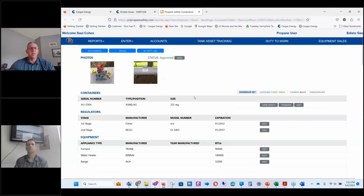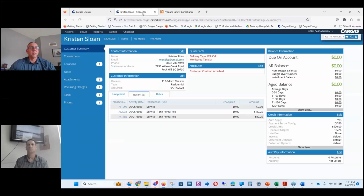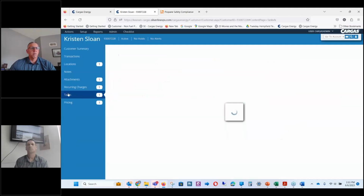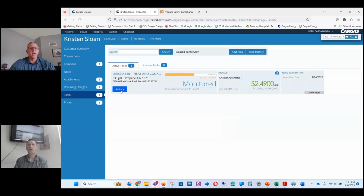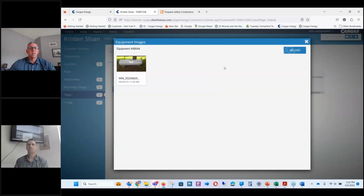But now all the information that is contained in the P3 side is now available to any customer service person. Some of the other things that we're talking about going forward are sharing pictures and things like that. So if you're not aware, in Cargas Energy, we have the images here as well.